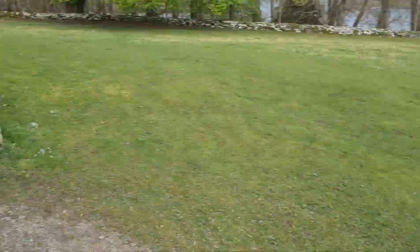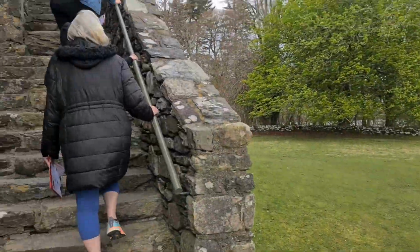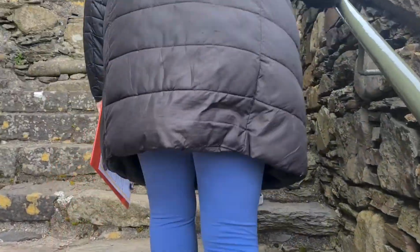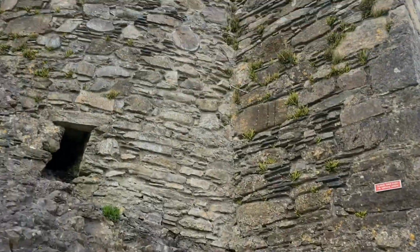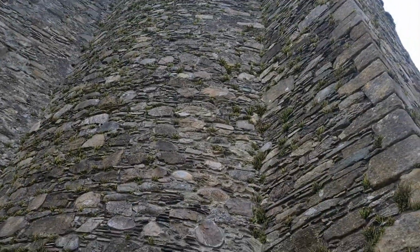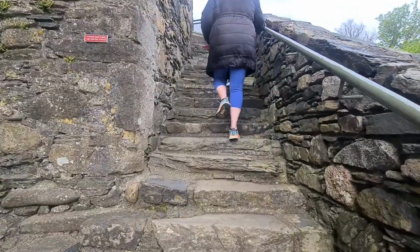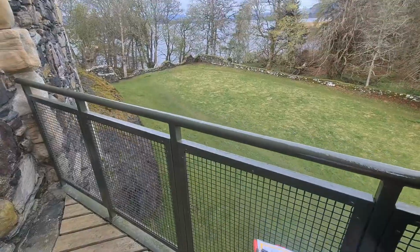So we've just come out of the shop and we're just about to walk up these stairs where Lucy nearly fell down. The stairs take you inside this beautiful place. Very, very nice. Let's do it.